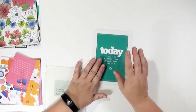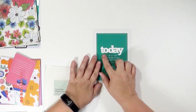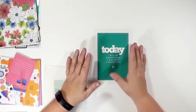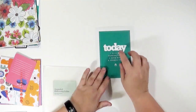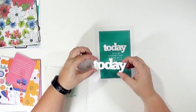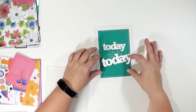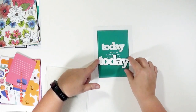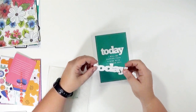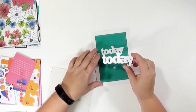So as always, whenever we have a kit, there's always some sort of main word on the cover card, the kit card, and SCT always seems to provide an acrylic piece that coordinates with that. You can see it's the same style, just a little bit bigger, so that's included in the kit. And this is a nice thick solid acrylic piece. It's really quite nice.